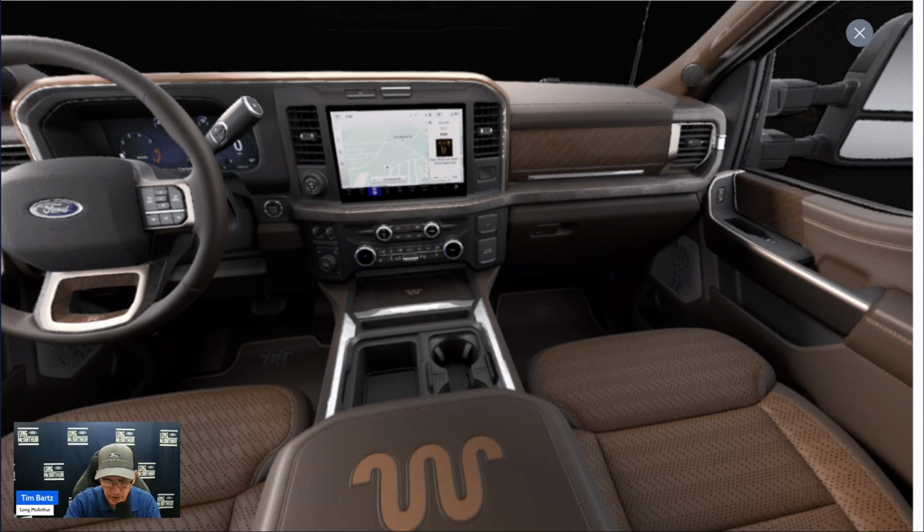5G modem for this year, included with the Ford connectivity package. We've only seen that on the Expedition for 25 and the Mustang Mach-E. Now it's rolling over to the Super Duty for this. It gives you unlimited Wi-Fi hotspots, so that means devices can connect to the internet in the vehicle. So unlimited service for that.